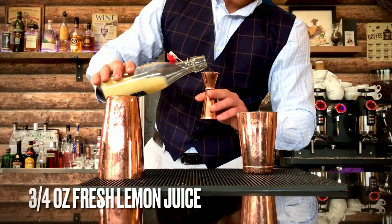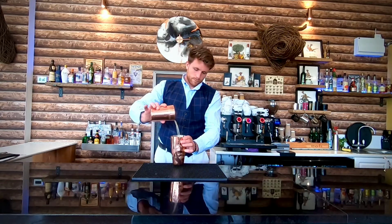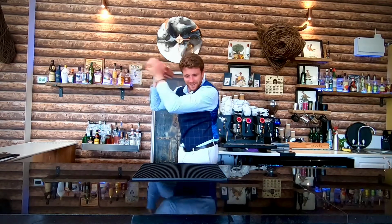So let's use 2 ounces of our beautifully crafted Japanese whiskey. Now for the key ingredient. This drink is all about honey and ginger coming together. So we're using 3/4 ounce of a honey ginger syrup. We then want 3/4 ounce of fresh lemon juice to contrast that spicy sweetness. This recipe was created by Sam Ross in 2005 in the famous bar called Milk and Honey in New York.